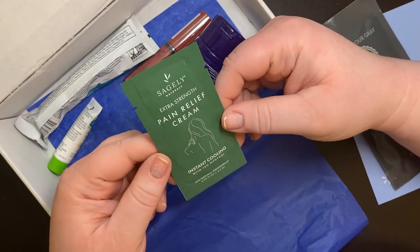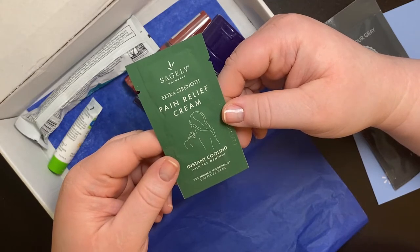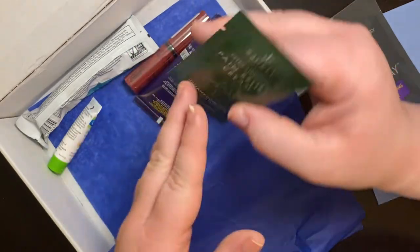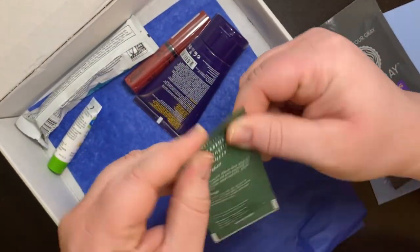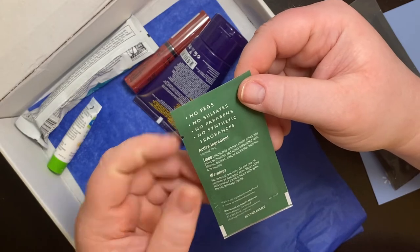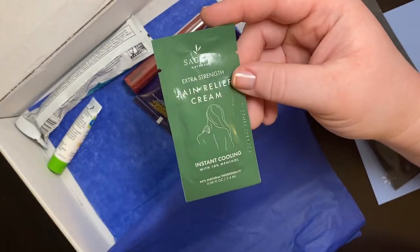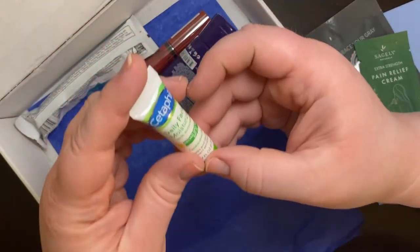Okay, this is Sagely Naturals Extra Strength Pain Relief Cream, instant cooling with 10% menthol. So I'm guessing it's kind of like a Bengay or an Icy Hot, especially with the menthol in there, but maybe a more natural version. It tells you all these things that it doesn't have in it. I don't use products like that often, but I do Pilates. Well, when I don't have a broken foot, I do Pilates a lot. So I will definitely try that out, because I get sore all the time.